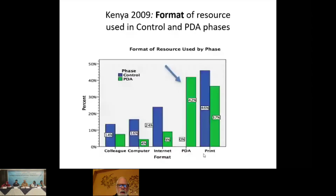From the 2009 study, you can see in the blue bars, before we allowed them the use of mobile information, most of their information was gained from textbooks in print form. But after the ability of resources coming to them on their phones and devices, they could get almost 40% of their answers from the information presented on the mobile device.